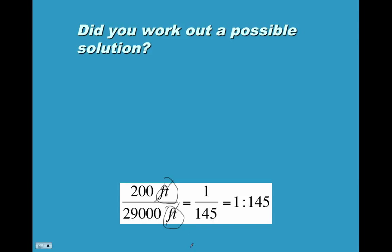So as you might recall, scale factor really is a unitless ratio. It doesn't matter what units we use as long as they're the same. So let's simplify this. If we divide the top and bottom by 100, I can take out 2, 0, 0, take out 2, 0, 0, which leaves me with 2 over 290. And I simplify that again, divide the top and bottom by 2, I get 1 over 145. That works out really nice. So that is our simplified ratio, or our scale factor. So we say the scale factor is 1 over 145, or 1 to 145.